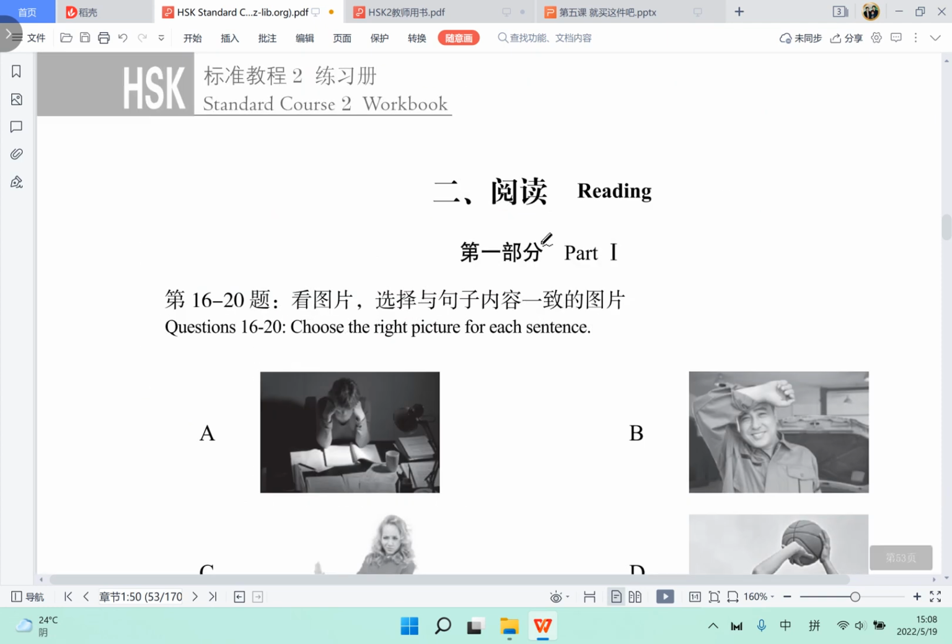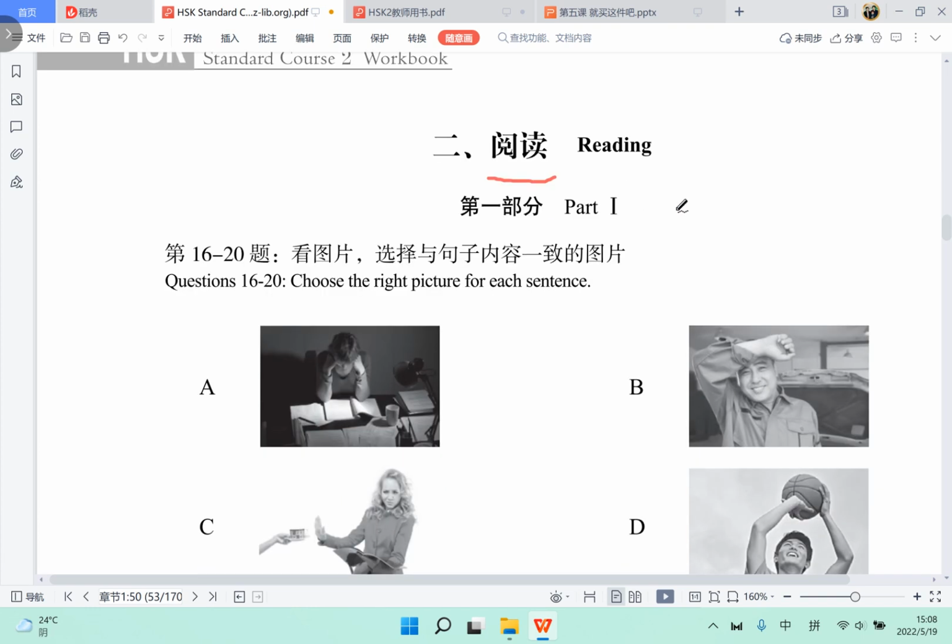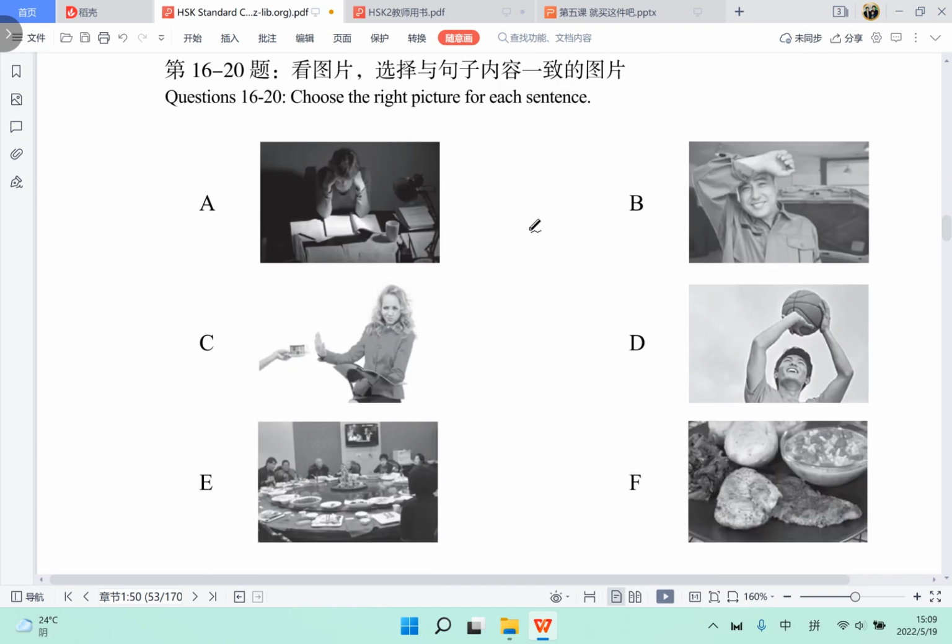Okay, I'm going to the reading section, 阅读部分, and part 1, 第一部分. So let's check the picture first. So A, okay, he started, right? So 学习, maybe preparing for the examination, right? So 准备, prepare, 考试, examination, right?